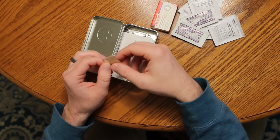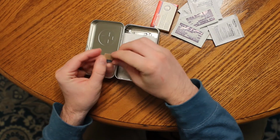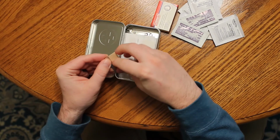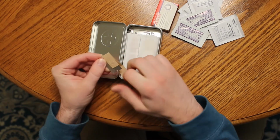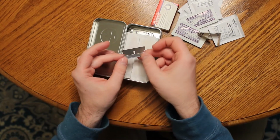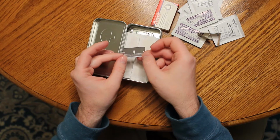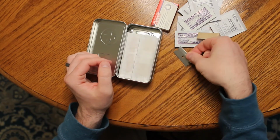Right here. Ooh, very nice. Razor blade. For the camera, let me take it out of the little package here without cutting myself. Awesome. Okay, that's really useful. Little blade here. Cool.